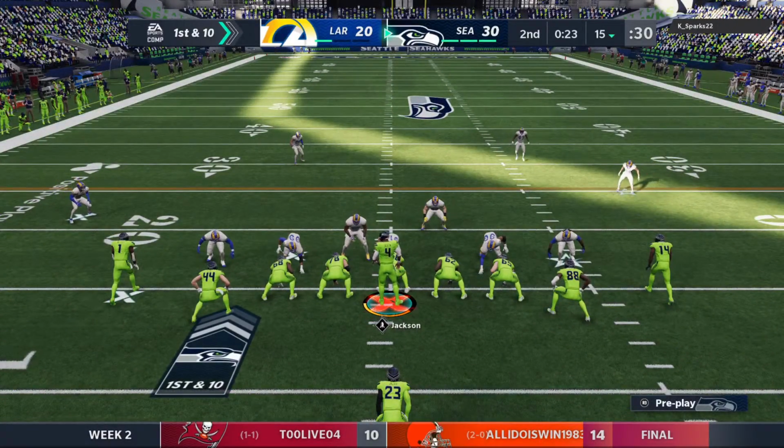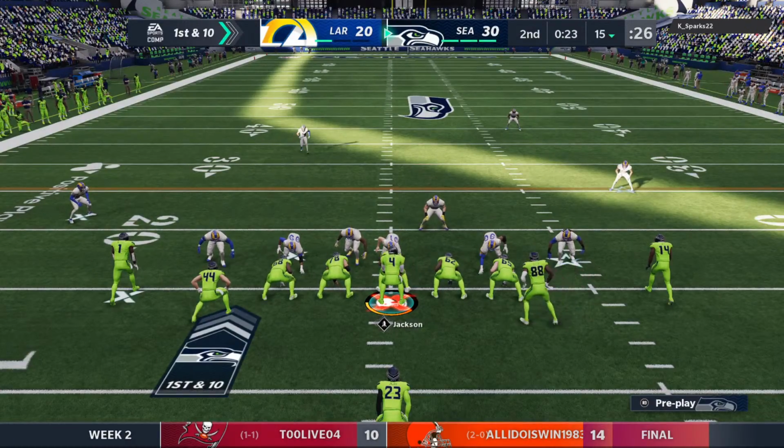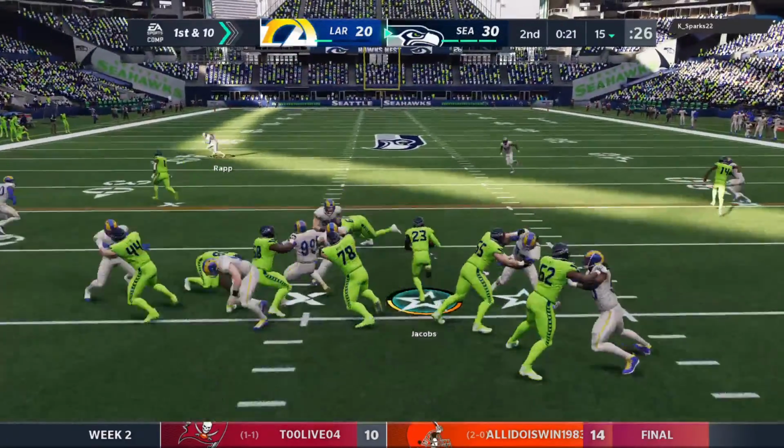Here's the Seattle offense ready to get this drive underway. You're under 30 seconds to go. Field position not great. Time to call it a half, wouldn't you say?